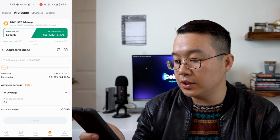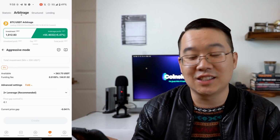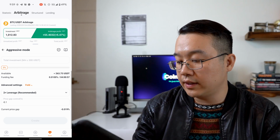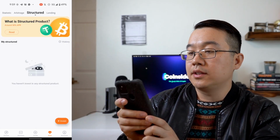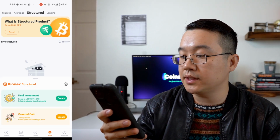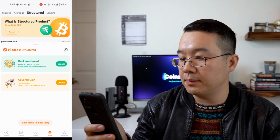By default, you can switch to 3x or 1x, which defeats the purpose if you're trying to use this aggressive mode, right? And then you can also control the price gap as well. That's it for that. If you go back to the earn page and go up here top to structured, you can see structured product, which is the third option I talked about. Press invest. And just to keep it simple, let's take a look at the dual investment option right here.